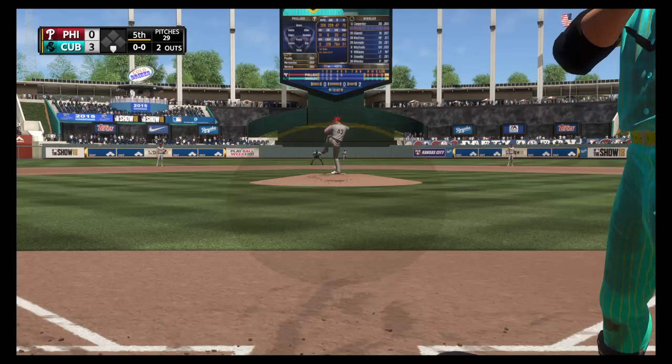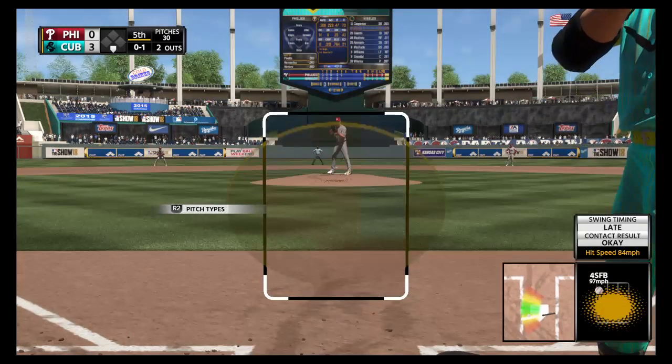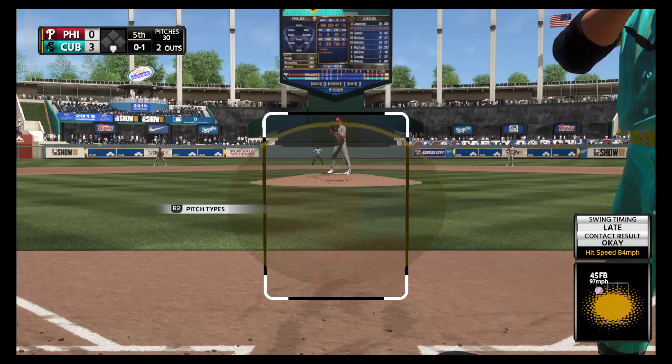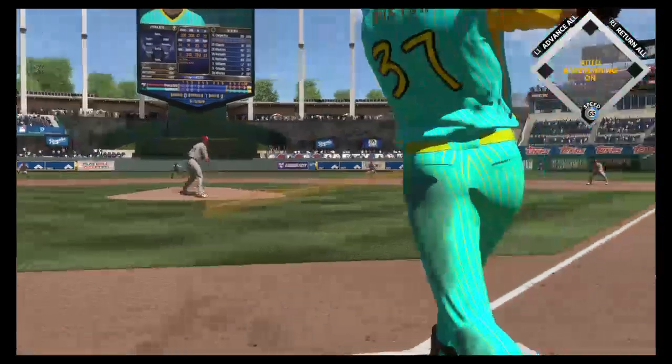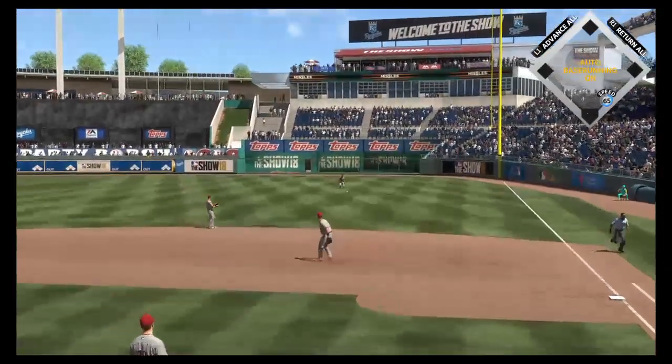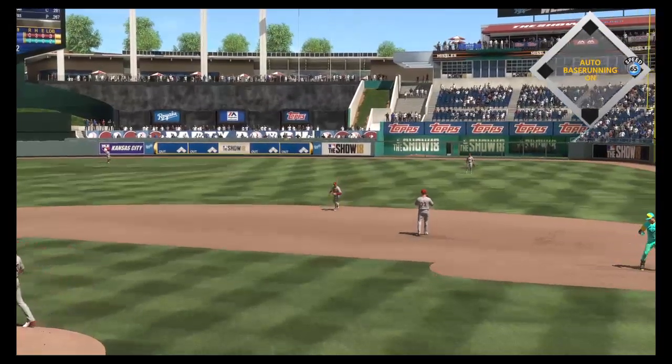Here comes the first pitch. No balls and a strike to count. 2 out, nobody on. Hit well on the ground to first. He lays out, but he can't make the play, and it's through into right.